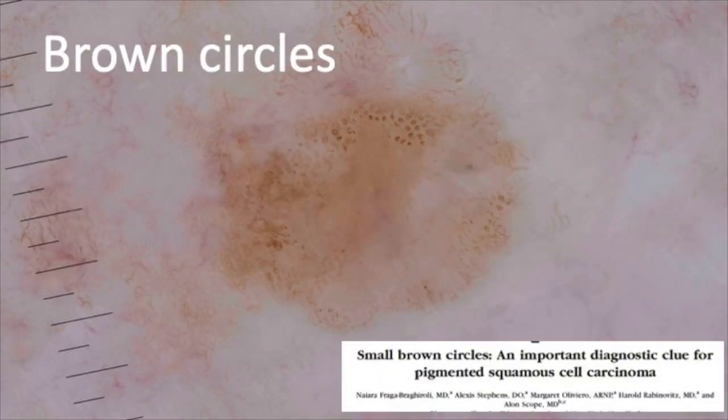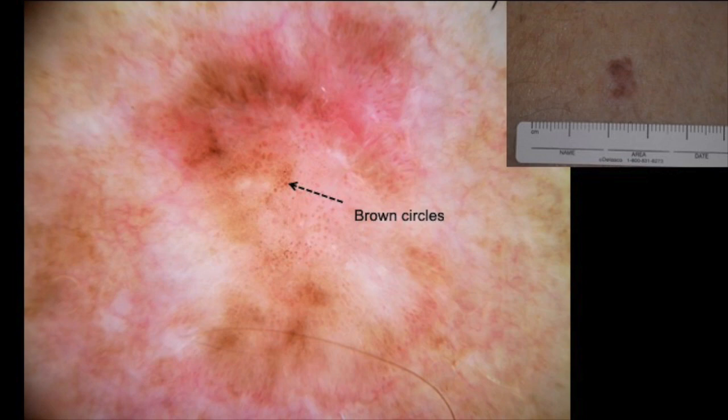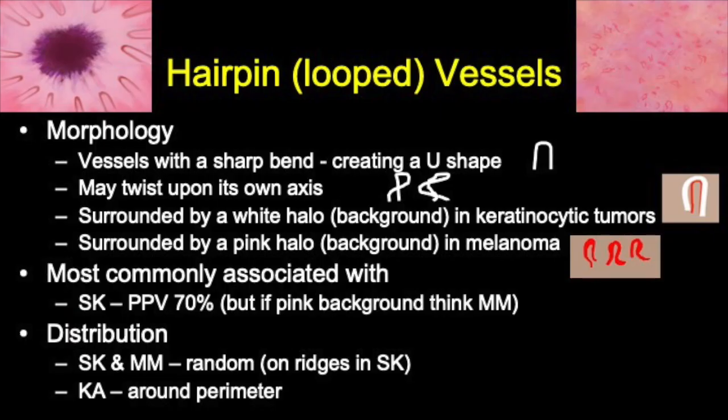Another feature that can be seen in some pigmented squamous cell carcinomas or pigmented Bowen's disease are these tiny little brown circles that you can see here on the top of this squamous cell carcinoma. Another feature of pigmented Bowen's disease, and another example with these little brown circles. Okay, in any keratinizing tumor, you can have hairpin vessels, and these hairpin vessels usually will have a white halo around them.